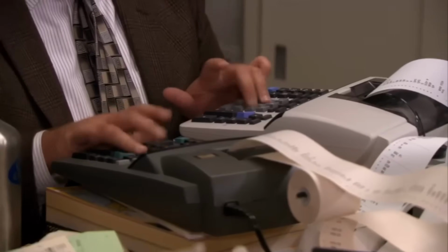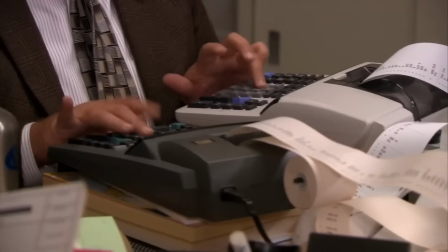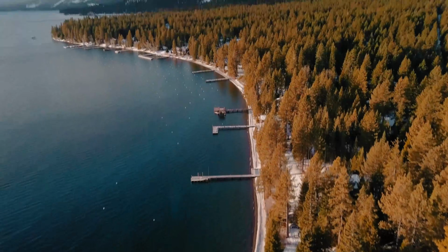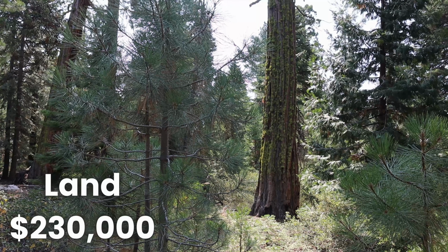I'll go through each item in the relative order in which it was completed, and then we'll add it all up at the end to see what the total cost of the entire build was. So let's start with the raw land. We bought 1/3 of an acre in an established neighborhood that's within walking distance to the lake for $230,000.